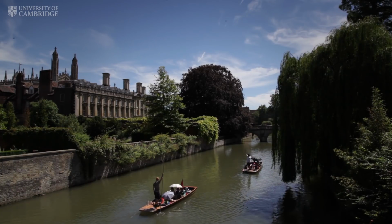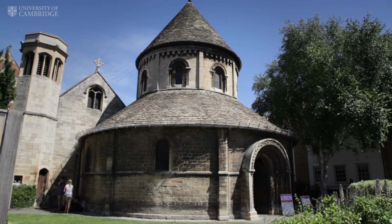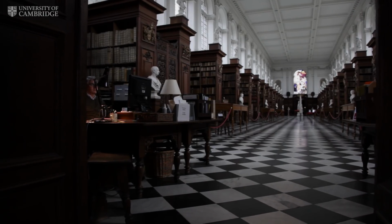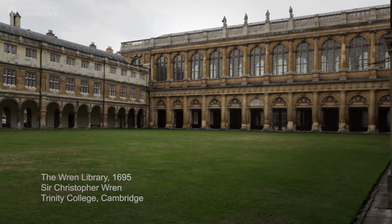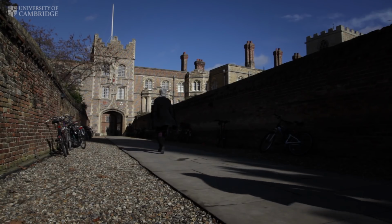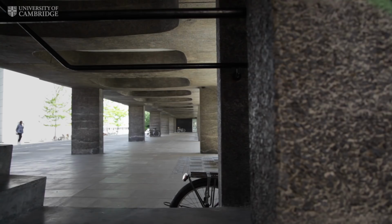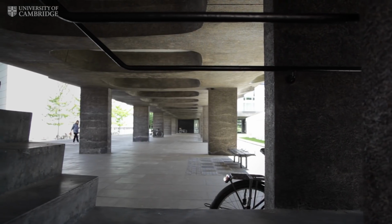Admired the world over for its beautiful architecture, Cambridge is a mix of different architectural styles dating back many centuries. From Sir Christopher Wren's magnificent Wren Library at Trinity College, to the King's College Chapel, to the many college buildings dotted around the city. But hidden amongst the dreaming spires are many modernist buildings by renowned architects, many from the post-war period.